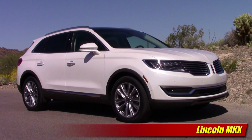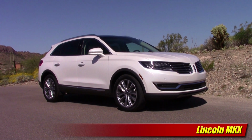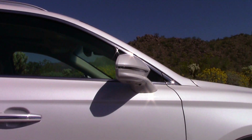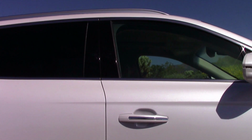The all-new Lincoln MKX is built upon the same midsize chassis as the popular Ford Edge, both of them built at Ford's Oakville, Ontario, Canada assembly plant. For this generation MKX, however, it features its own unique design that shares not a single piece of sheet metal or trim with the Ford. At first blush, it's a very appealing design, I think.